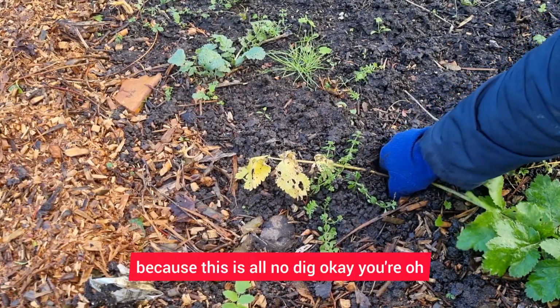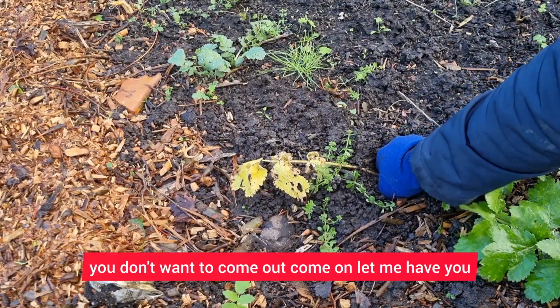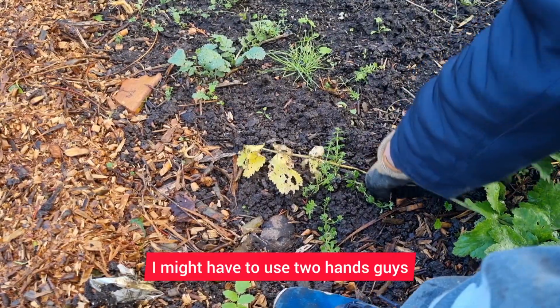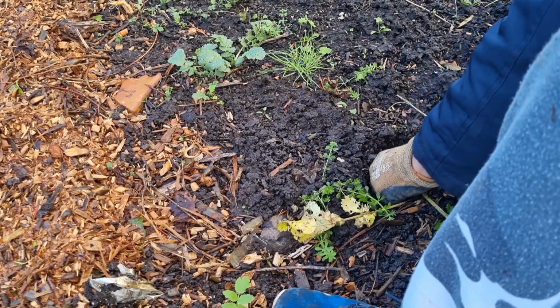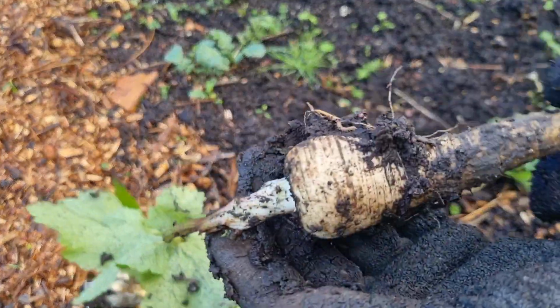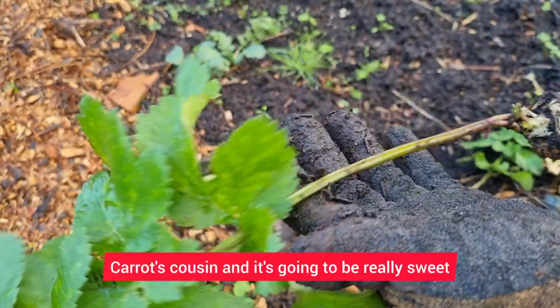If not, I might need to get my tool, because this is all no dig. Okay, you don't want to come out. Come on, let me have you. I might have to use two hands, guys. It's like pulling teeth. A little wiggle. Ooh, there we go. Beautiful parsnip. Carrot's cousin, and it's gonna be really sweet.